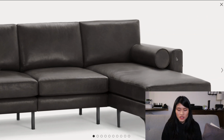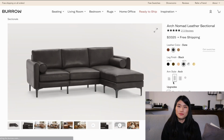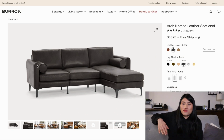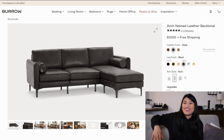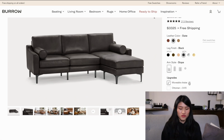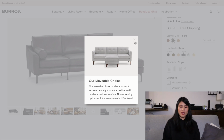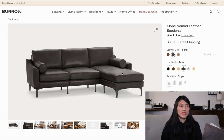But I also didn't like the arch because I just find those really uncomfortable because you have this really high arm and I find it really hard to relax, because that's what the living room's for. And then I decided to add the bolster pillows for comfort and the movable shades so you can just move it to each section. That way you can kind of recline without an actual recliner. I think my problem with recliners is that I feel like you never leave the recliner.